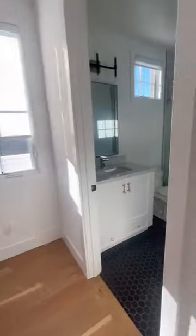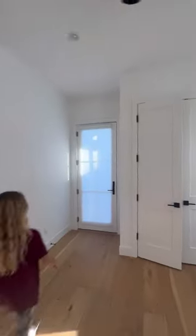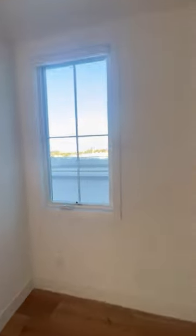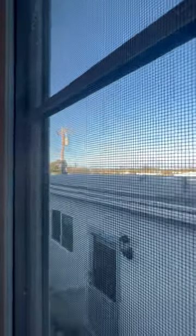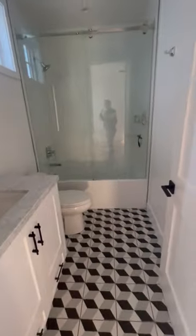And another bedroom here with ensuite bathroom also, and also backyard access. So the backyard access looks like it's through these two bedrooms only. Another bedroom. This room has nice views. You can see, that's kind of hard to tell, but some mountain views you can see through there. And ensuite bath.